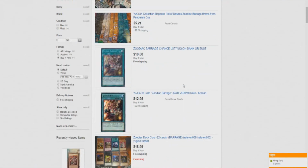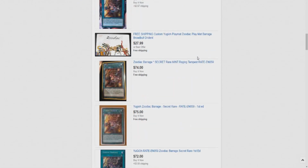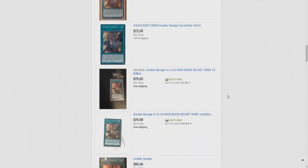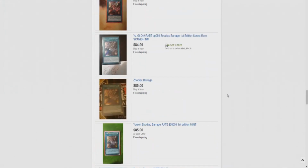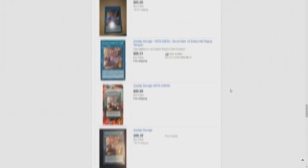Next up we have the Zodiac Barrage. It's hard to single out singles when this thing goes for a lot more in lots. Anyways, Zodiac Barrage, lowest price is like $74, $72, so roughly about $70 for the lowest. So even if you pulled it from your box, you still made a pretty penny off it. That automatically made your money back. The highest price for it is, I want to say, about $85 as of right now. So if you're playing that Zodiac engine in your decks, you have to pay a pretty penny for it.